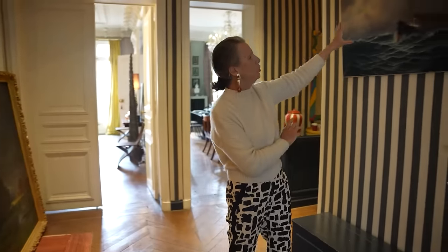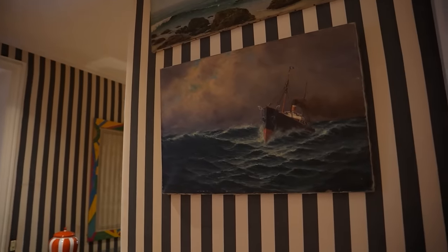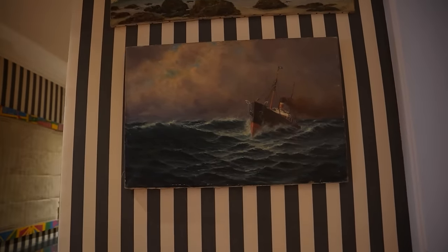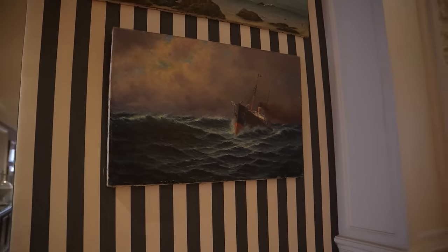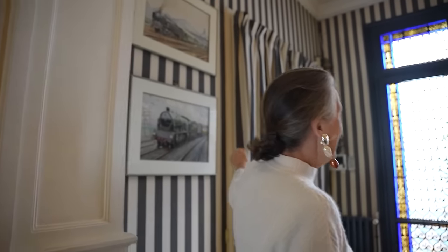To stay with the paintings, here we have some views of the sea. This we found in the attic, in the countryside. In fact, it's made by a quite famous painter. So it was really a lovely discovery in the attic. On the other side, I have two paintings of trains, which were made by another grandfather of my husband. So it was quite an artistic family.